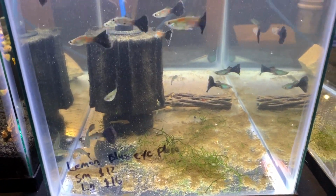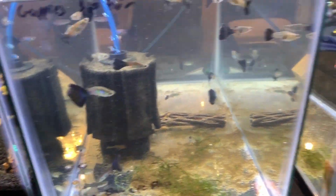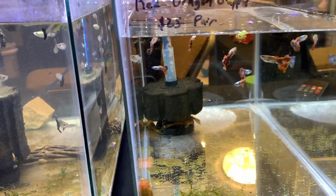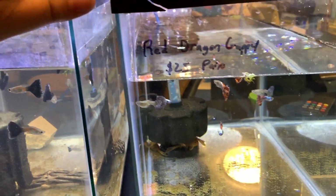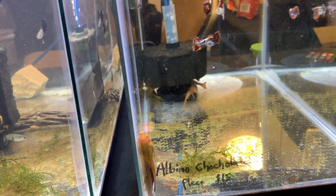I sold all the large ones. We just have a few babies left, almost sold out. And then the red dragon guppies. Of course, I didn't bring enough females, so we only have 2 pairs left. And the albino chocolate plecos.